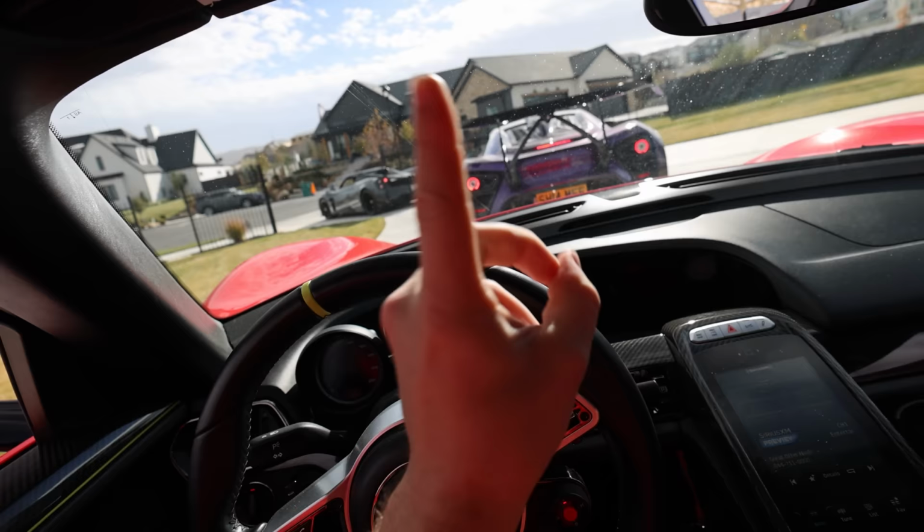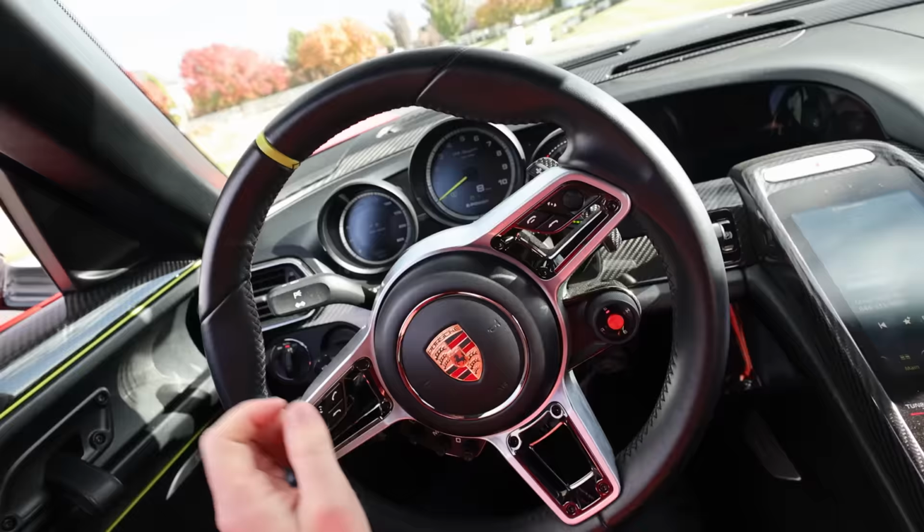I have never driven one of these ever. I've ridden in a couple of them, and about 5 or 6 years ago, I had one of the scariest moments of my entire life. I almost was in a head-on collision in a 918 Spyder. We live, we survive, but we're in full EV mode. We're gonna twist the dial right there into sport mode, and that V8 fires up.